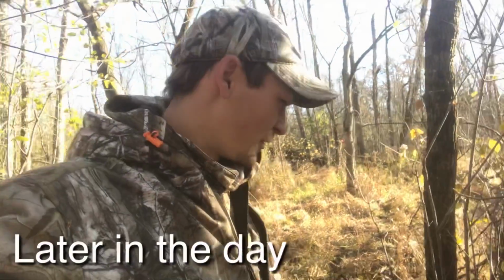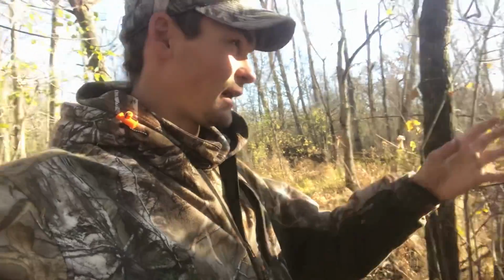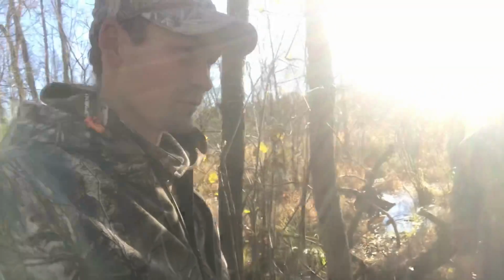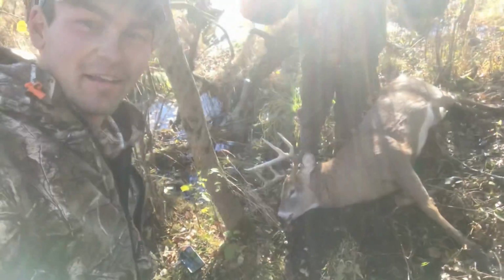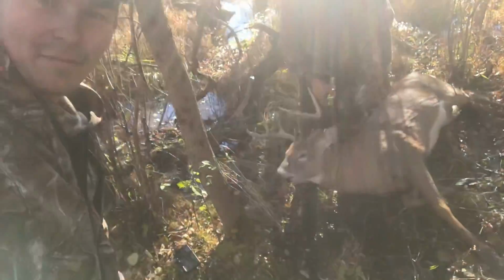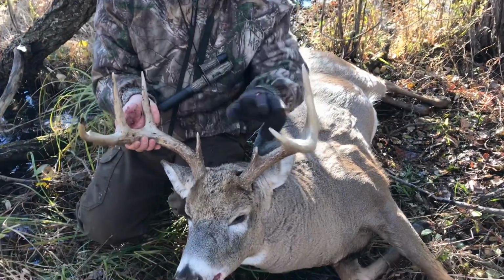All right, so we just found it. We were kind of cautious because we didn't know. Well, I'll have my dad tell the story here in a little bit once we get the buck dragged out. But here he is. Just a giant 8-pointer. 9-pointer. Yeah. 1, 2, 3, 4, 5, 6, 7.